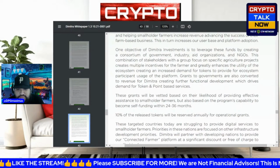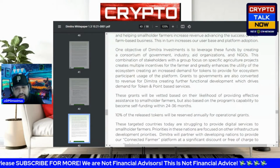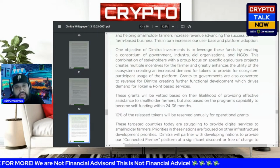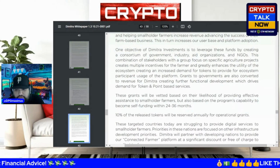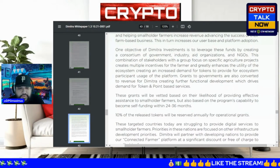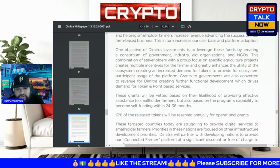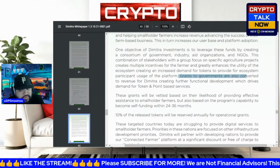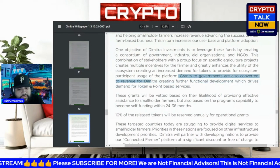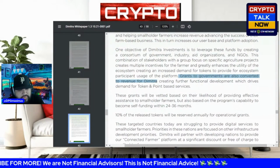I like how they say that, because when it comes to any crypto project, you could have supply, but do you have supply and demand? And is it trending? Like they call the crypto trifecta. So that's good that they're addressing that. So creating increased demand for tokens provides for ecosystem participant usage, I should say, of the platform. Grants to governments are also converted to revenue for Dimitra, creating further functional development, which drives demand for token and point.